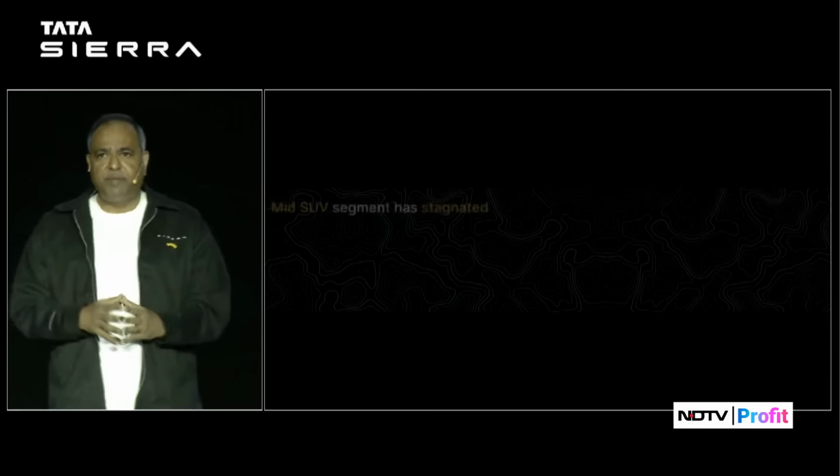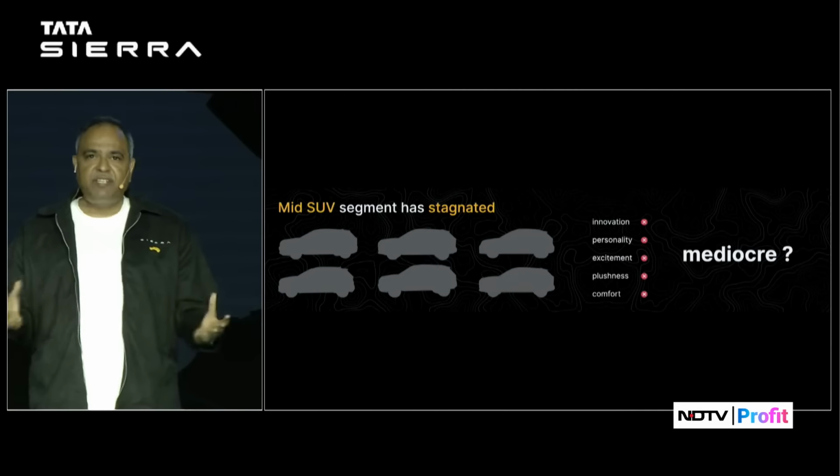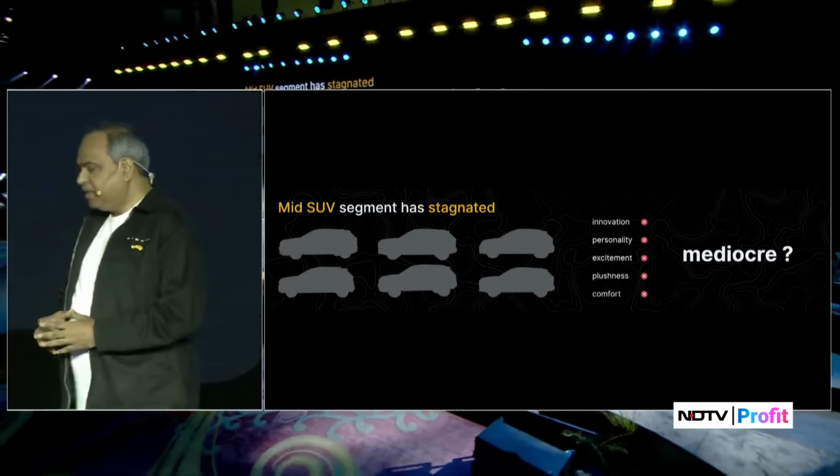The mid SUV segment has long been India's favorite. But in recent years, it has stagnated in terms of innovation. Even as the customer has evolved dramatically, today's buyers are willing to pay more for a richer experience. They want to premiumize their mid SUV experience with more technology, more comfort, more refinement, and thoughtful design within the same footprint. And that is exactly where the Sierra fits in.